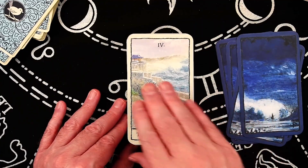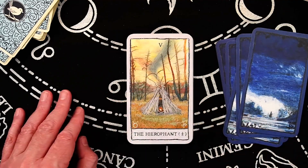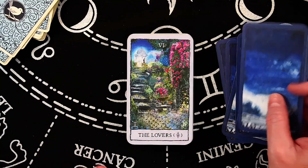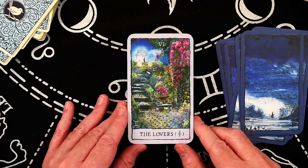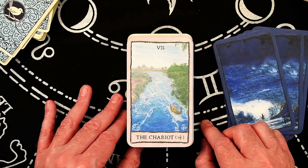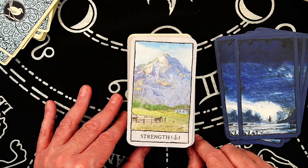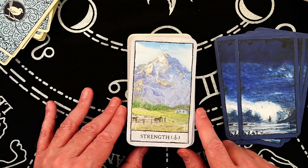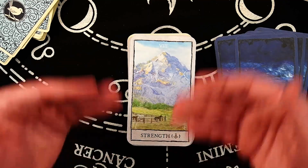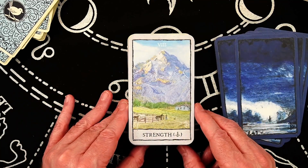Reminds me of the Great Wall of China there, the Emperor. The Hierophant. Chariot movement. That's kind of a cool chariot card. Huh, Strength. Interesting card. It's like a big challenge ahead of you. You're going to overcome it through strength. Your horses, you're going to overcome it. You're going to climb the challenge and come to the other side through perseverance. That's a cool card.